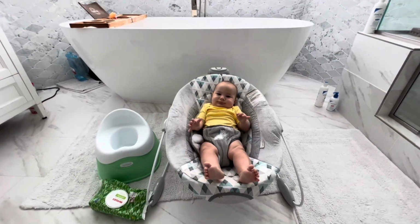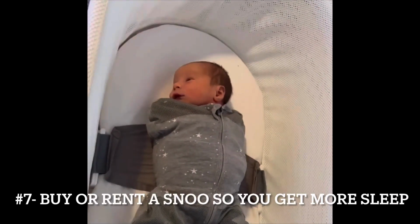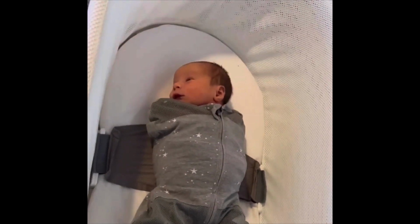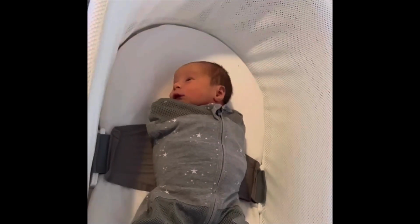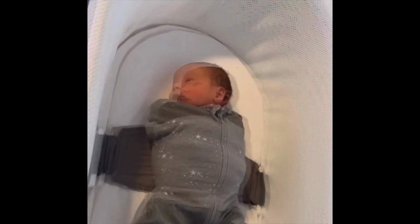My other favorite thing that I got as a parent that I didn't know with my first 2 kids is a Snoo bassinet. These things are absolutely amazing. They rock your baby to sleep. They keep your baby asleep during the night. If your baby wakes up and starts fussing, it will vigorously start amping up the rocking motion to get your baby to go back to sleep.